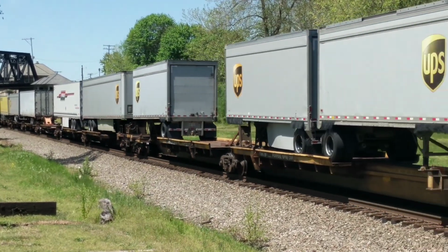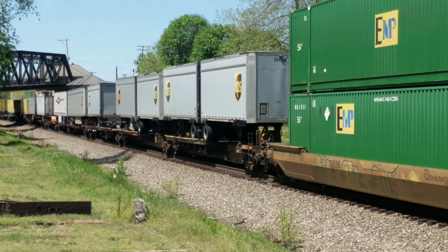There's a lot of UPS on this train. I don't see them. I've got a family at the window right now trying to find their order.